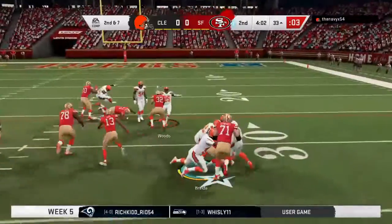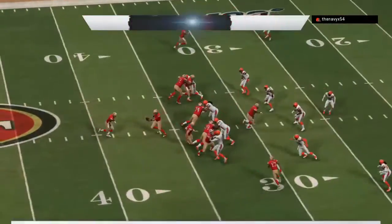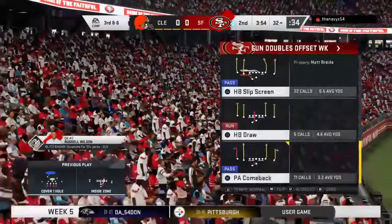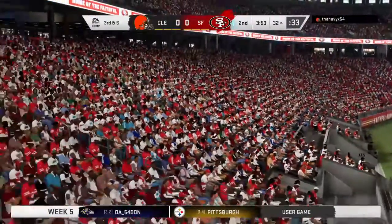On second down, a run with Breida. They had 3 yards on first down, just 1 yard there. I know that speed is the hallmark of today's NFL game, but the key to good rushing defense is still having your linebackers set the edge.